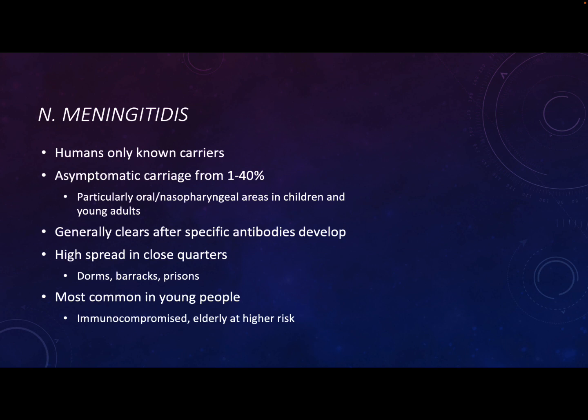Most common in young people, so we tend to see Neisseria meningitidis more commonly in the young. However, the immune compromised and elderly patients, if they are exposed to the bacterium, are at high risk for developing severe complications. But in the elderly and in children, we often see more Streptococcus pneumoniae meningitis. That's why those age groups are vaccinated against pneumococcus, whereas people your age, young adults, are generally not vaccinated against pneumococcus, but you are recommended to be vaccinated against meningococcus, or Neisseria meningitidis.